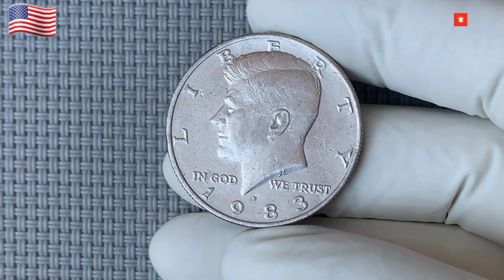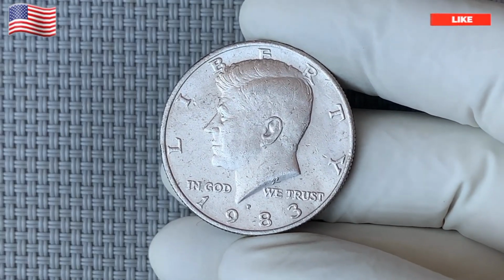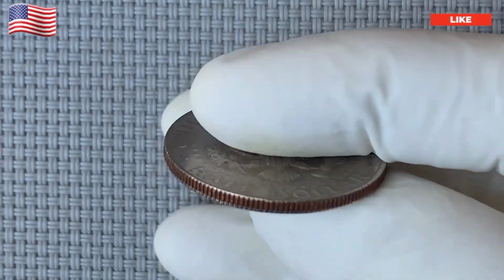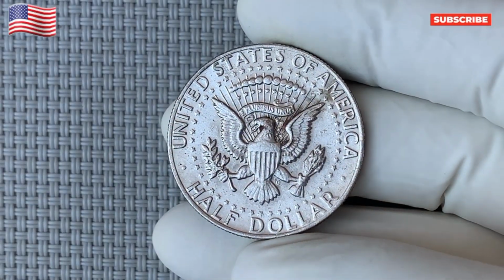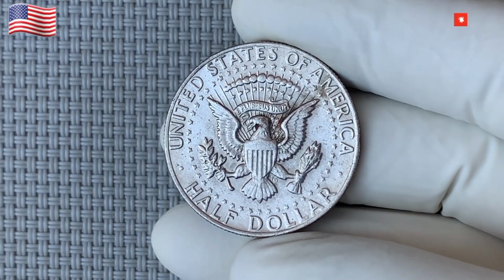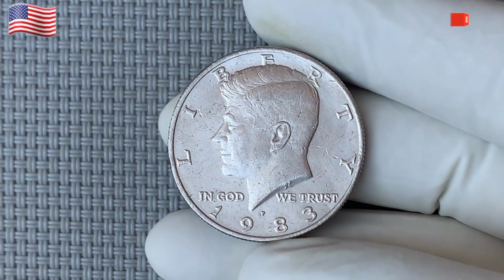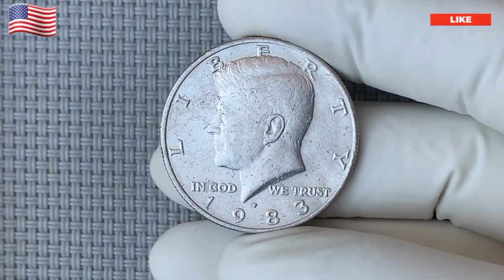The price can vary depending on factors like mint mark, condition, and any potential minting errors. While a typical 1983 Kennedy half-dollar is usually worth just a few dollars, a coin in pristine condition, or one with a rare error, could fetch a much higher price. And here's where it gets really exciting.